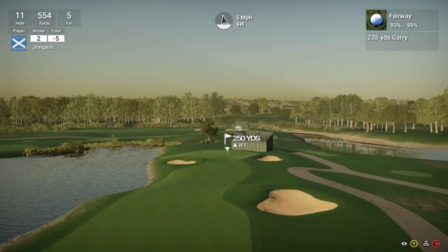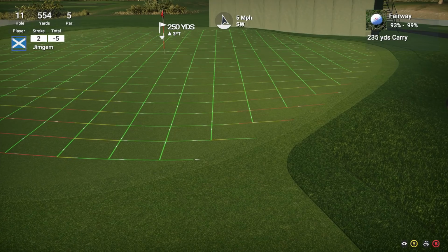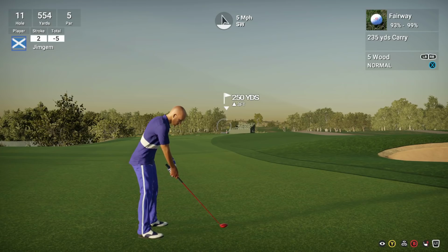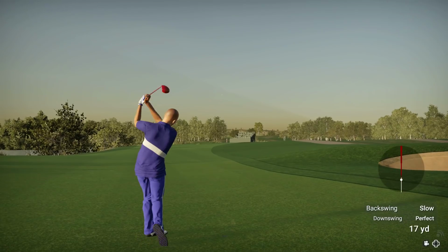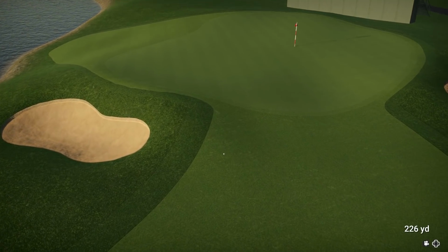As you see, quite a big slope left and right here. So if I go to the right, it should turn in towards the hole. And if I hit it straight down the middle, I'm hoping a little bit of draw. We'll hit it to the left. Oh, that's not bad. I'm hoping that's going to hit and come round.